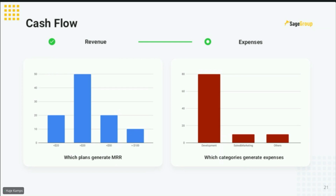But I think what they're saying is that the plans doing less than $20 are doing about 20% of the revenue. The plans that are doing more than $50 are doing 20% of the revenue. But then I don't know whether the ones doing more than $20 are also included in more than 50, because no, this total number adds up to 100. Again, this is not a good chart. Why is this here? What is this trying to tell me?